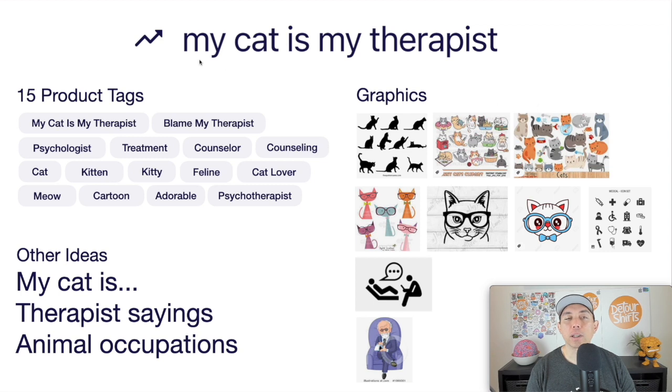Now again, I picked this one because we already had a trend with cats, right? Home is where my cat is or your cat is. So you can use that same cat in this design as well. So think about that of reuse. You might want to put glasses on this cat to make them look more like a therapist, or use some medical things, or the therapist chair is a good one too. So all of these are here to help you for this trend. Trend number 7, my cat is my therapist.